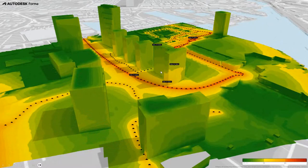This one is the analysis for sound. So in order to get the sound, you put on each road, you decide what the road speed is, what the average daily traffic is, and what percentage is daytime traffic and what percentage is evening and nighttime traffic. Then just run the analysis and it will give you this 3D view of where it's going to be loud and where it's going to be quiet. Obviously the big red zone is on the road itself, so that's going to be the loudest area, as you'd expect.